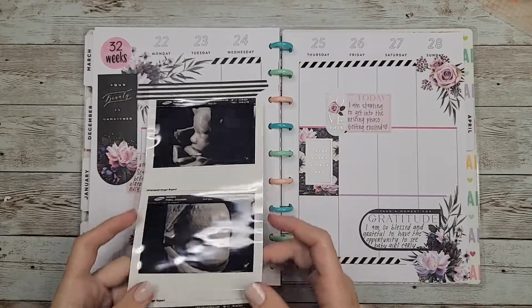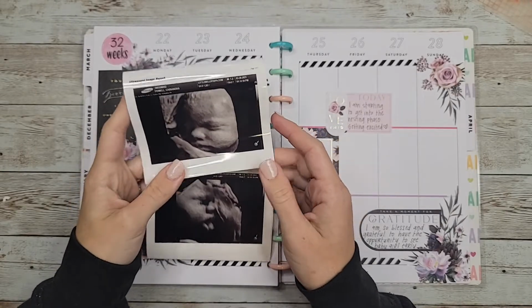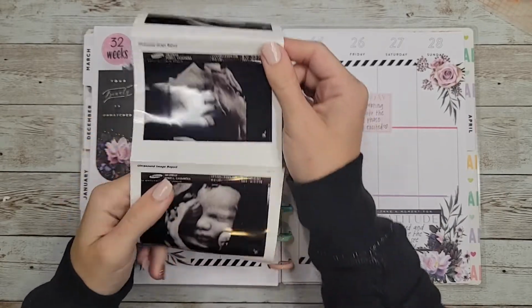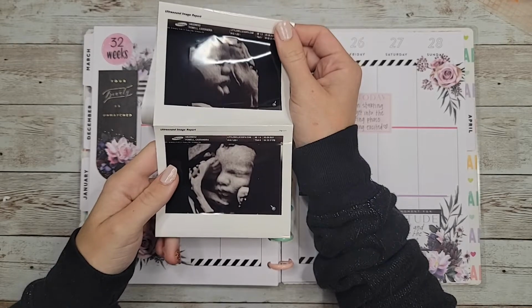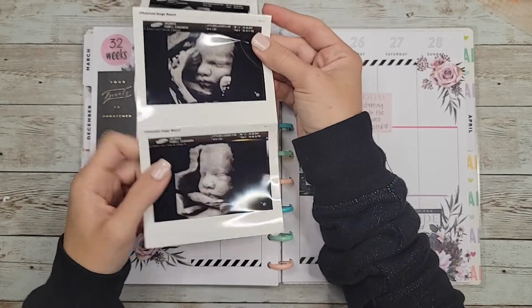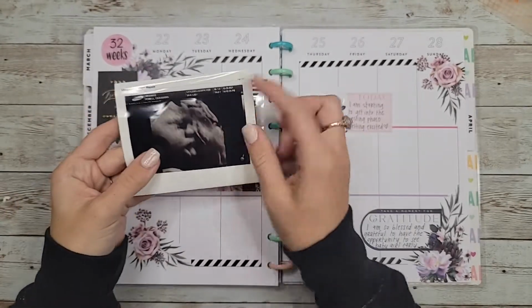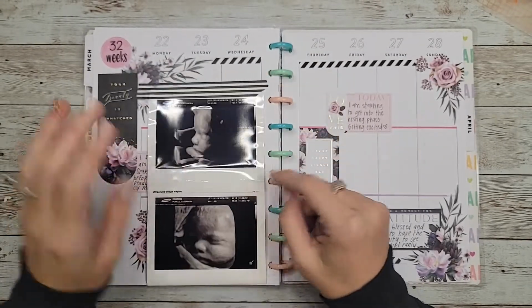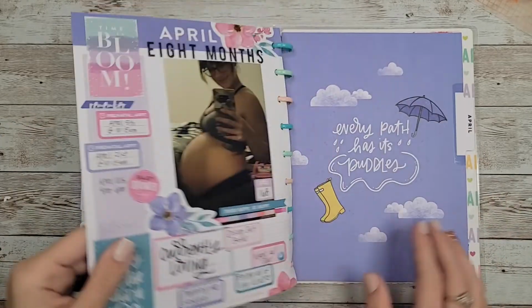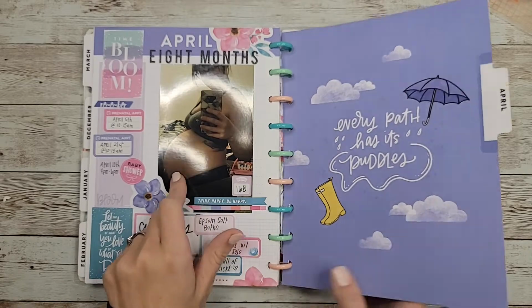And then this is where we got her 3D or 4D ultrasound, I think. And it was so cool to see what she was possibly going to look like. She had her feet and her face the whole time, and her face was against my placenta. So it was kind of hard to see her, but it was still fun to try that out. And then 8 months, getting big.